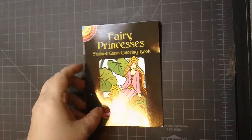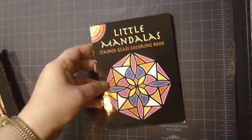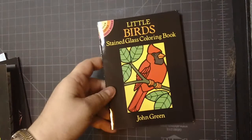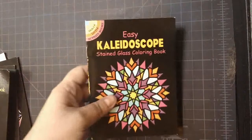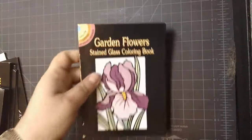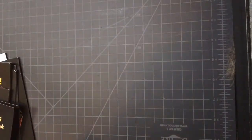Fairy Princesses. Little mandalas. Little butterflies. Little birds. These little ones are nice because you can really travel with these kaleidoscopes. You can put them in your journal, travel with them, color with them very easily. Heavenly snowflakes. Garden flowers. And starbursts.